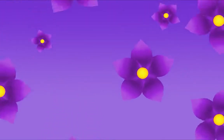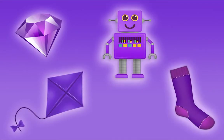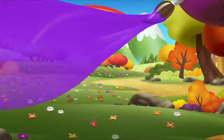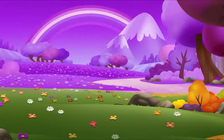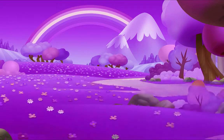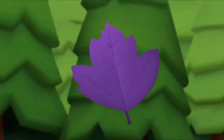Colors like the color purple. Purple is here and there. I see it everywhere. Purple is all around, in the sky and on the ground. Crunching leaves, but only purple leaves.